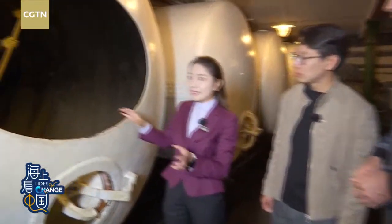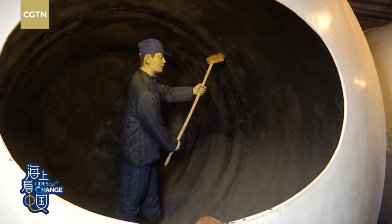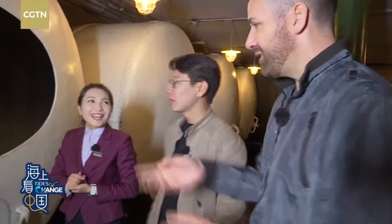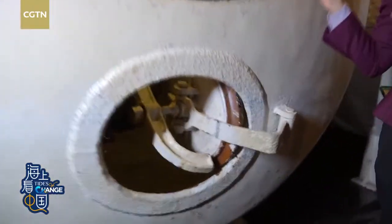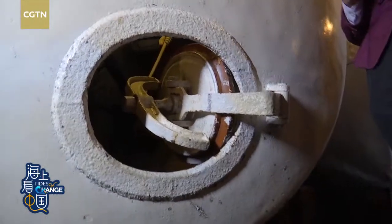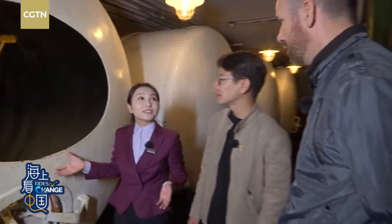Oh wow. Its capacity is 9 tons. It's the same as the vat, 6 tons. It means if you drink one bottle every day, it would last 30 years. Oh my God. When he cleans it, does he go in here? Yes, it's a very important job. How can you go in from this hole? It's so small. Look at my hand. So we have to go in from this hole and then clean the barrel. And today we use stainless steel ones.